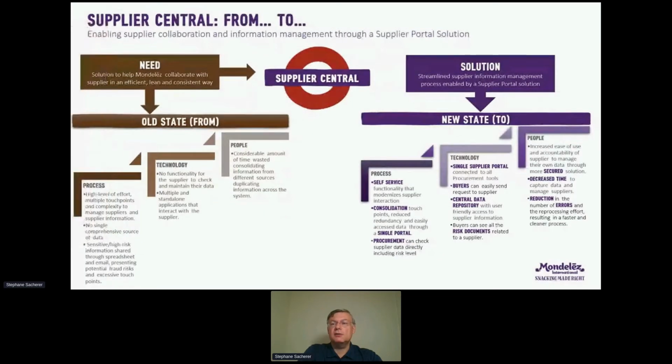So that was a lot of waste of time for the buyer, and we thought there was probably a better way to manage that. So the objective we have with our solution was to really change that and to have one central portal where both the buyer and the supplier would be able to connect and share information together.